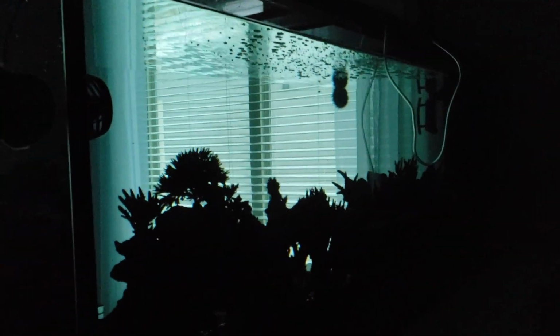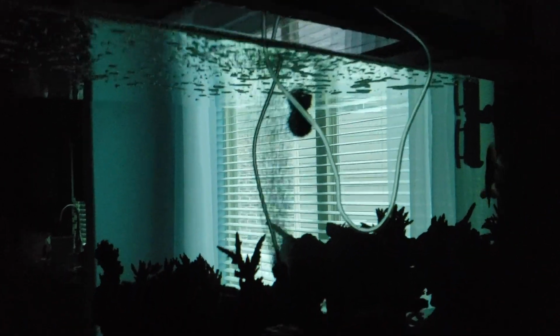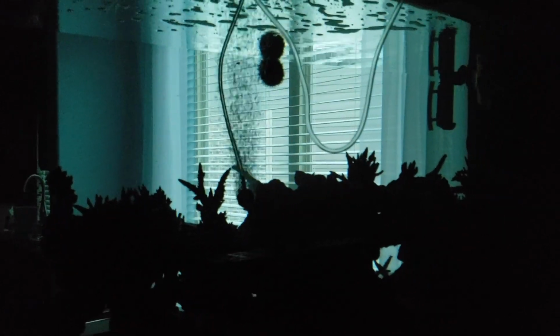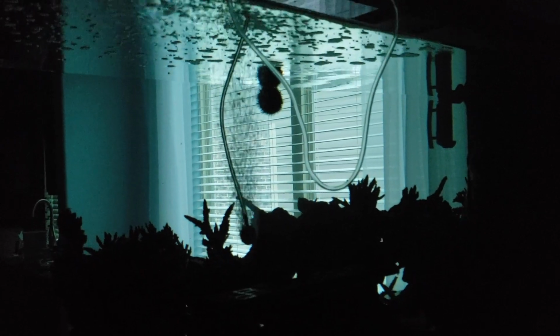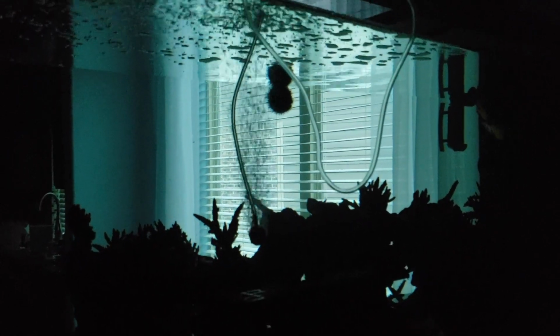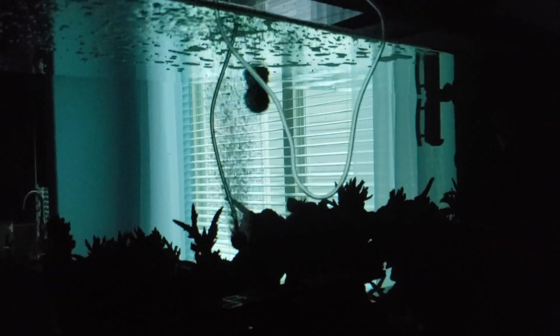Alright, people want me to document this, so the power is out again. And this is what I've been doing. This is the second time it's been out. It was previously out for 32 hours before someone saved me with a generator. And then it was up for, I don't know, maybe 4 or 5 hours. So the house was warm again. Tank got down to 67.5 degrees.